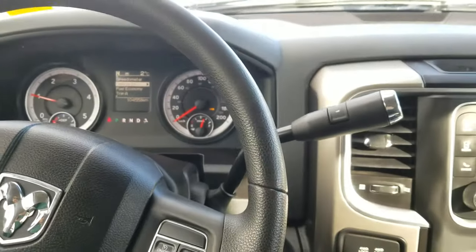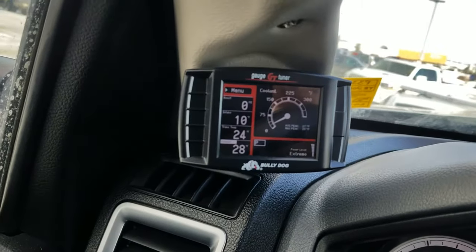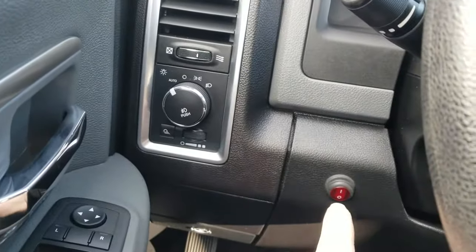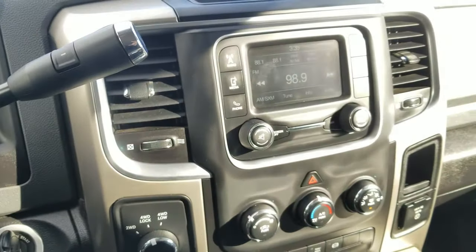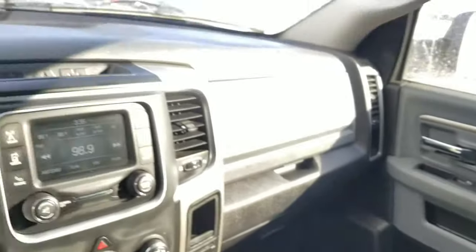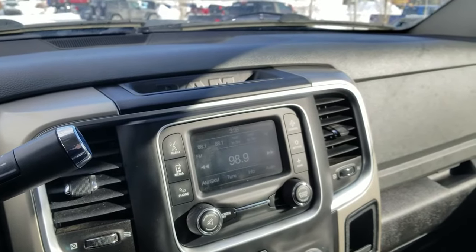So here we are back inside now. And you can see it has the bully, and the switch down here for the light bar. But it is an SLT interior, but from the outside, it looks like the Limited.